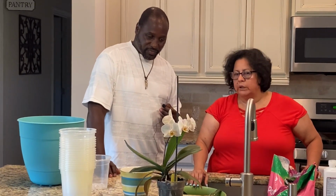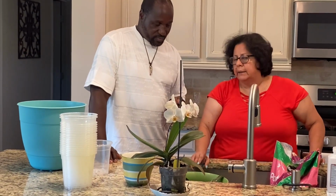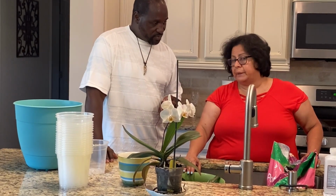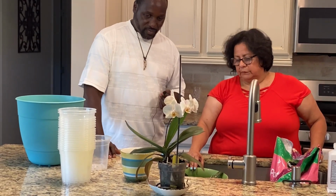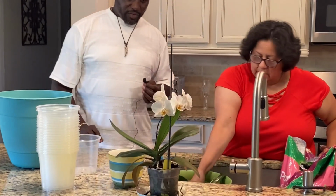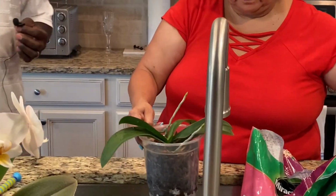One of the biggest problems is people think, oh, it's dry, let me water it. Don't. Once a week is more than enough. In summertime you can do maybe a little more, but otherwise you really don't need to. So let's not overwater our orchids. Better to give them too little water than too much, and let them sit. That's good advice.